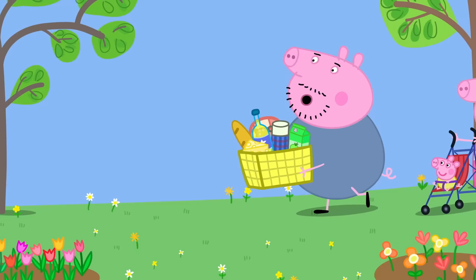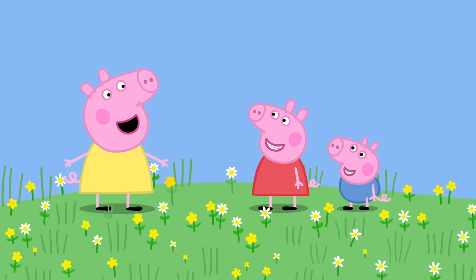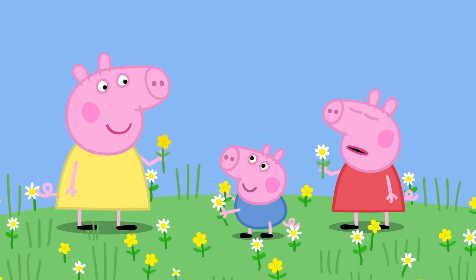This is a good spot for a picnic. Mmm, yes! Ooh, look at all the flowers in the grass! Yes, let's pick them. I will pick the buttercups. I will pick the daisies. No, George! You need to find your own flower to pick.